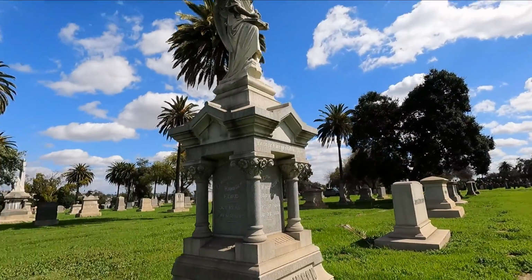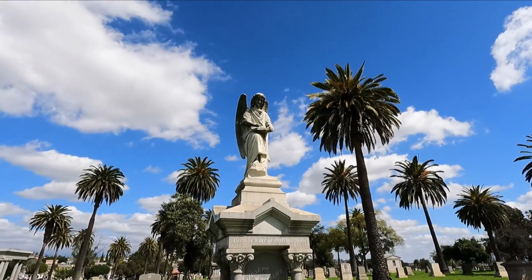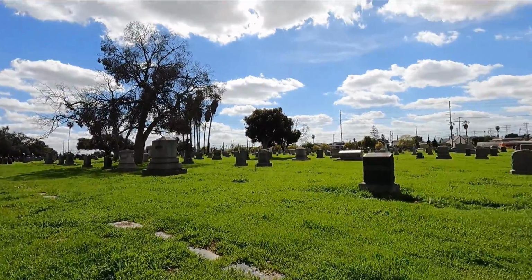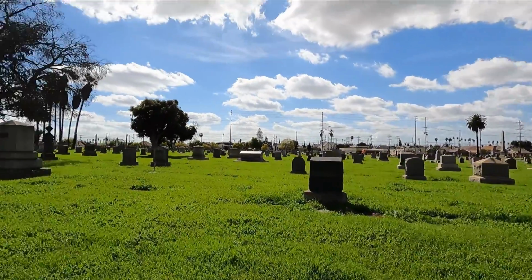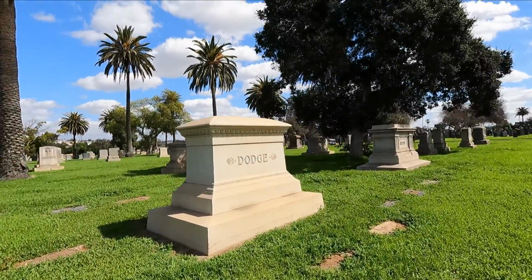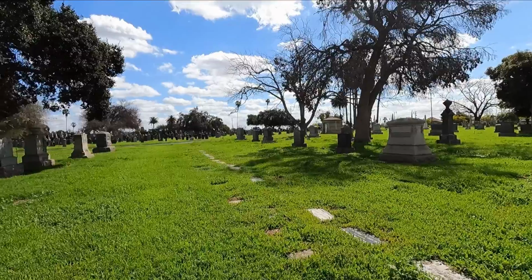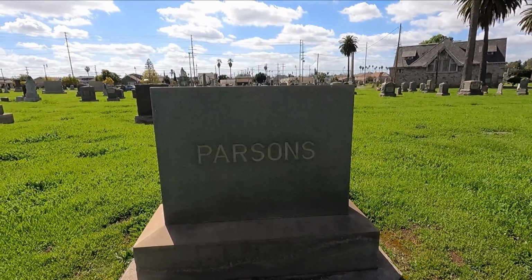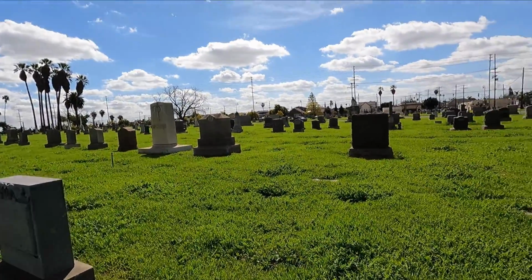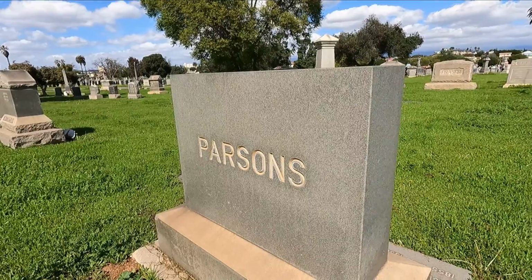Wow, this is quite the monument here. It's Robinson Monument. Angel writing in a book. Parsons. Randy? Randy Parsons? Randomly Randy Parsons? That means the randomly Randy I was talking to was his ghost.